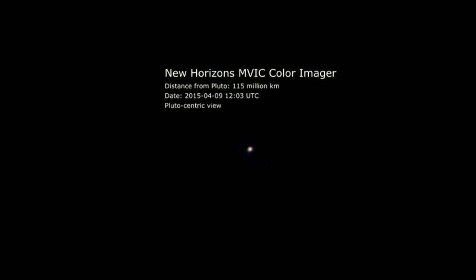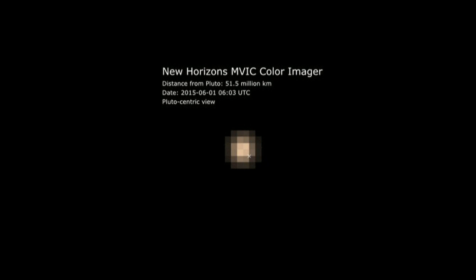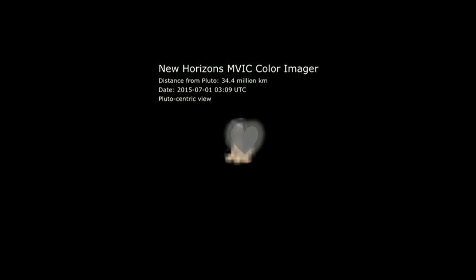Again, this was from about 100 million kilometers out. This was at about 50 million kilometers. And then as they got a little bit closer, they started seeing what they thought was a heart-shaped feature on the planet. At closest approach, this is a release for the first time ever, they found Pluto. So pretty exciting stuff.